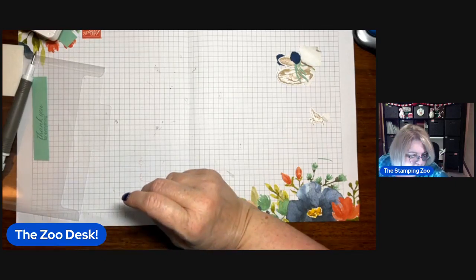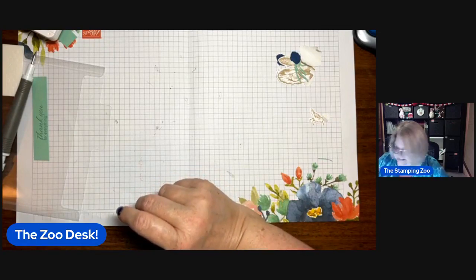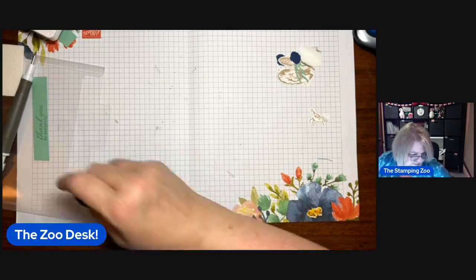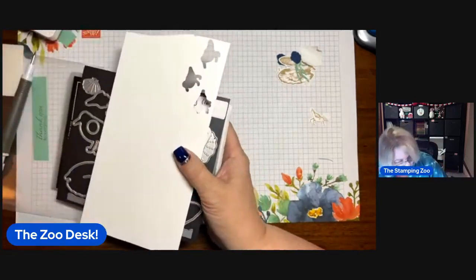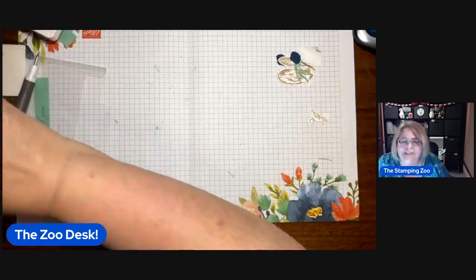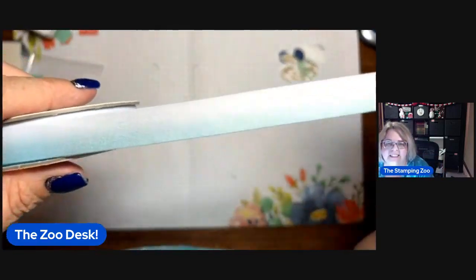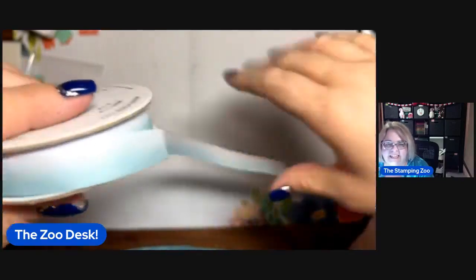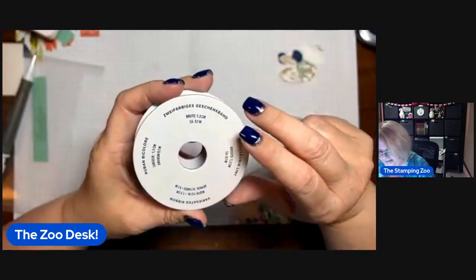I want to show it to you. Where did it run off to? You know, it does that around here. Stuff runs off all the time. Oh, okay, it's right by my hand. Look at this. It's variegated. It is balmy blue and white.